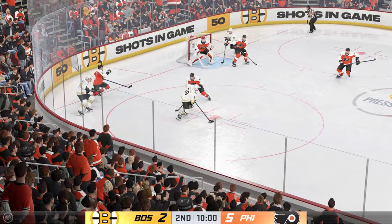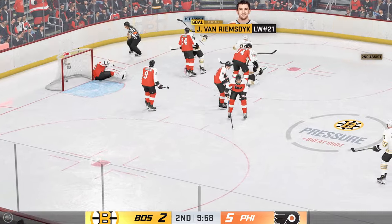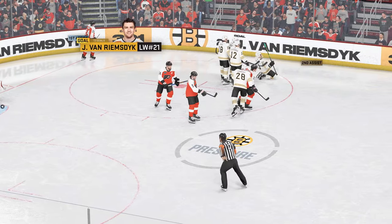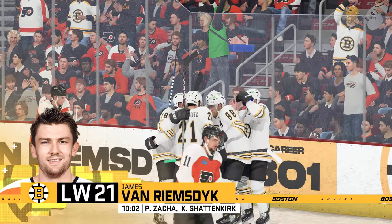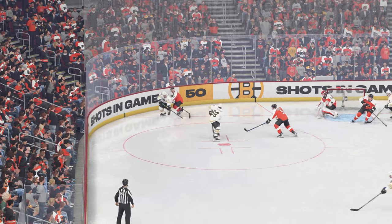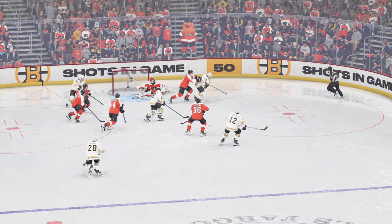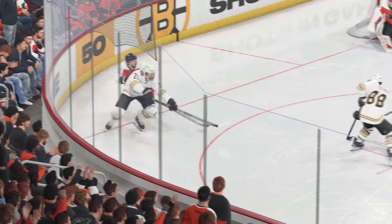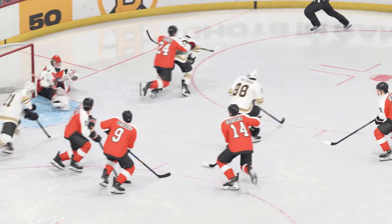Made the save on the play. Goaltender spent so much time doing... Scores! All over the rebound and tucks it in for the goal. Actually a tougher play than it looks, James. You have to have timing and an awareness to be able to get your stick on that rebound and then bury it. Not a lot of time and space available, but he executes perfectly.